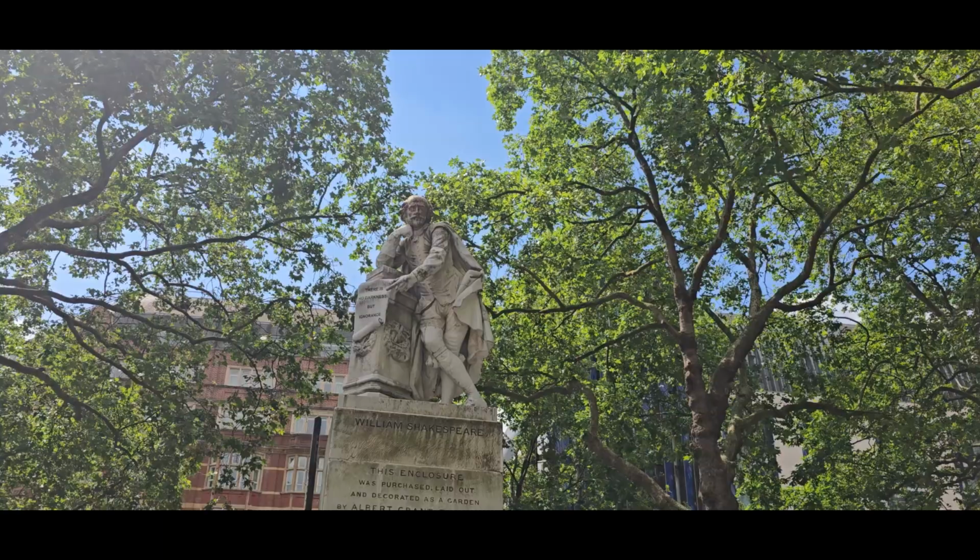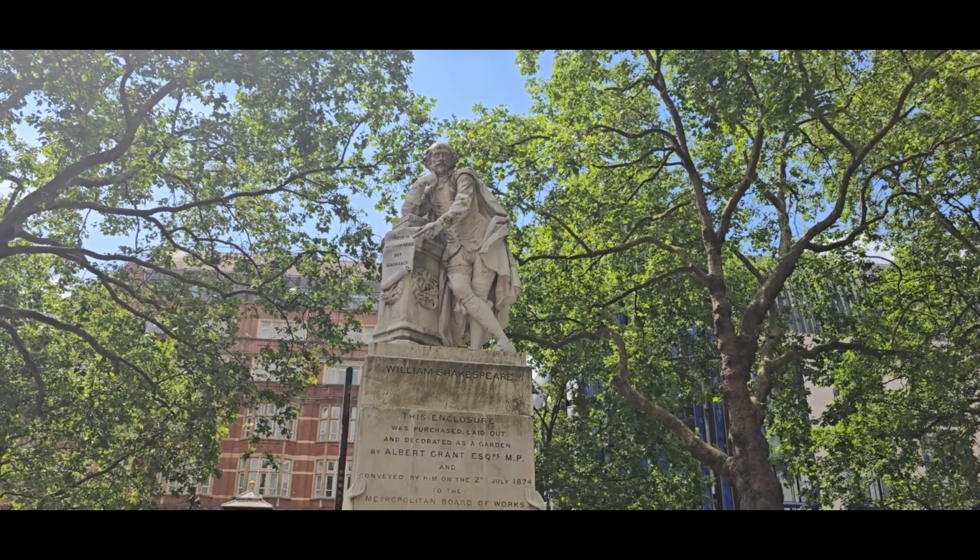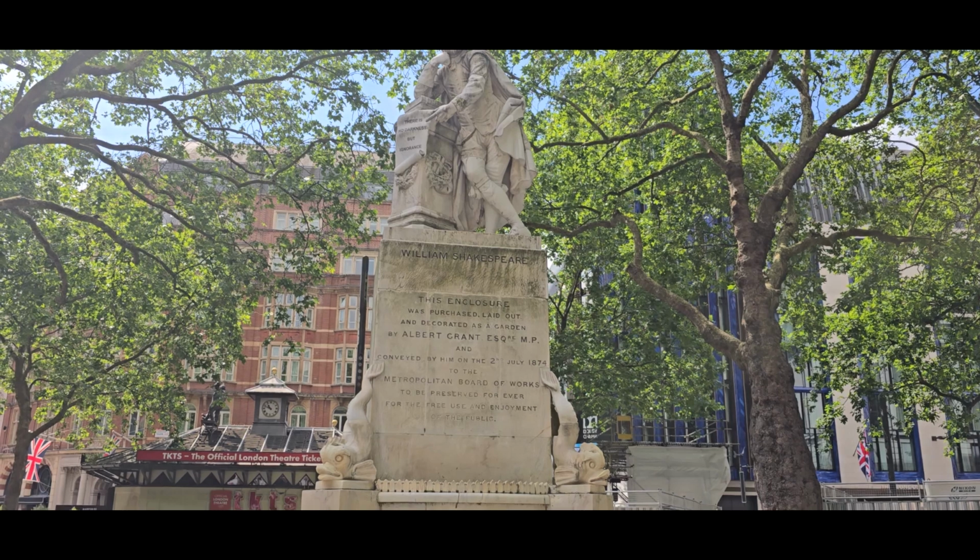You will also find in Leicester Square a statue of William Shakespeare. Let's have a look. To be or not to be? That is the question.